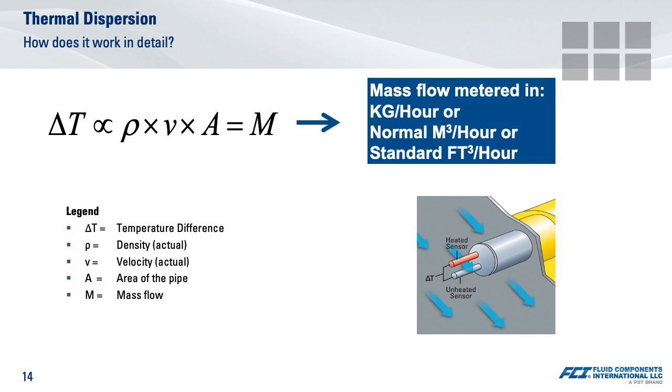Simply put, the differential temperature measured at the sensor is directly proportional to the actual density of the gas multiplied by the actual velocity of the gas. That, multiplied by the area of the pipe, provides a mass flow of the gas and can be displayed in your choice of engineering units. Since thermal dispersion sensors are a direct mass flow measuring device, not volumetric, changes in temperature and pressure directly affect the density of the gas and are automatically corrected for, providing a stable mass flow reading regardless of those fluctuations.